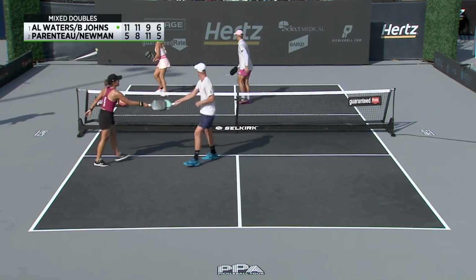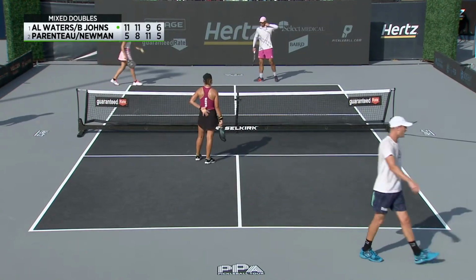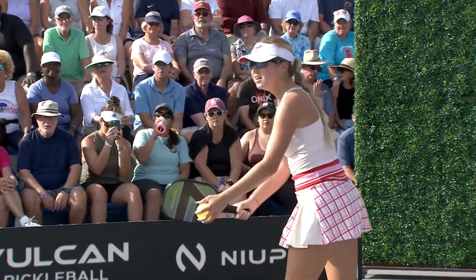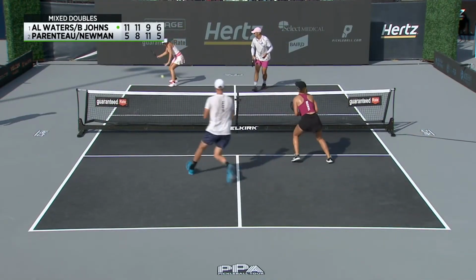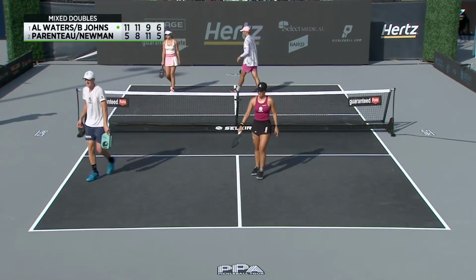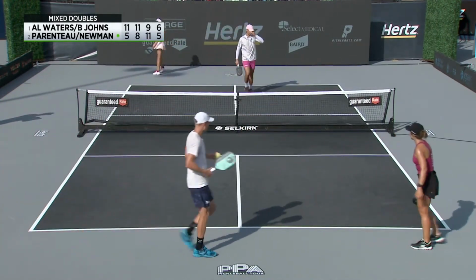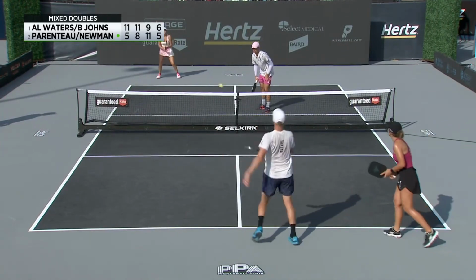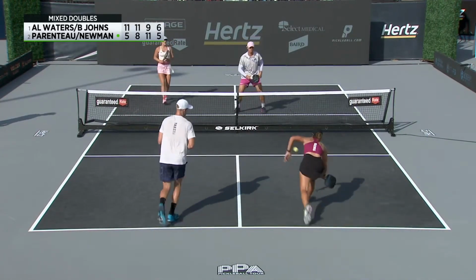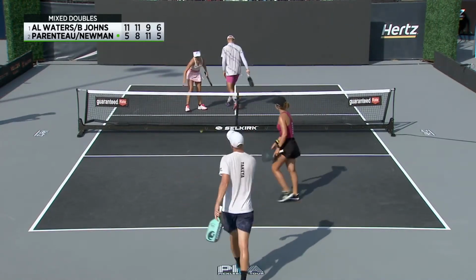And it continues. And that time Riley comes out victorious. 6-5-2. Side out. Misfire by Annalee. Yeah, so just not quite as precise in these last 2 games as they were in the first one for sure, and the second one. And a lot of that has to do with the threat of Riley Newman. Second serve.